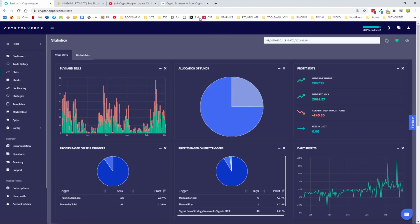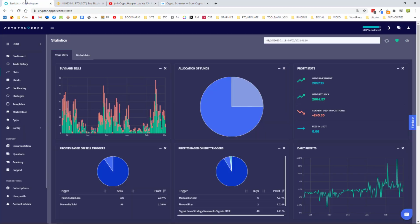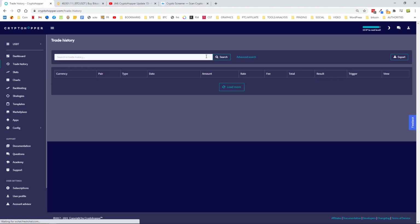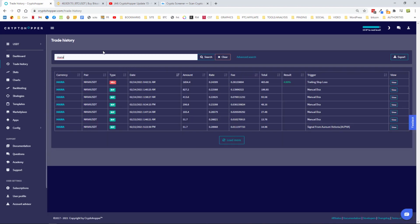So if I find something, which one would I have dealt with first? I think I would have dealt with this one first. Mana, all right, Mana coin. I DCA'd it. It ended up being about $400 in size and it sold for a nice profit, and we'll find exactly where it is. Let's search for Mana. Alright, Mana. Yeah, $403. Sold at 4.9% profit.